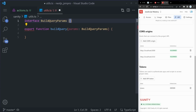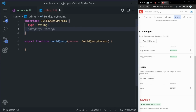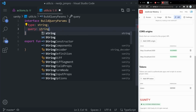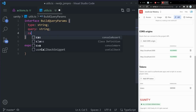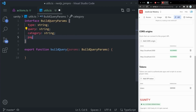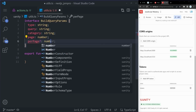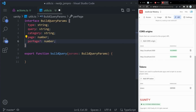build query params that's going to contain a type, meaning a resource of which type do we want to get. That's going to be a string. Also, the query. Do we want to do some sorting or filtering? Also, the category. Maybe we only want to get resources from a specific category. A page, which is a number in case we want to do pagination. And how many elements per page, which is also going to be an optional number.